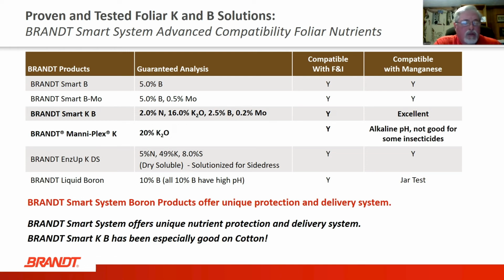If you want to go something side dressed, we have the Enzup KDS, which is a dry soluble that can be solutionized for side dressing to the plant, and it's a 5-4-9 with 8 sulfur. And these can all be used in combinations. But here again, don't forget Brandt Smart KB.